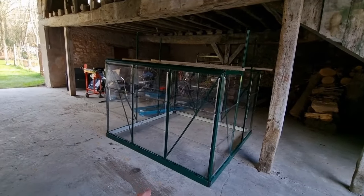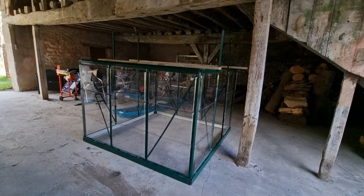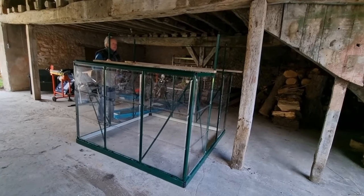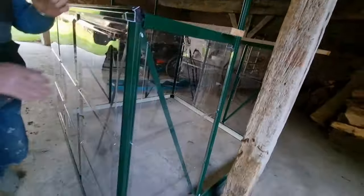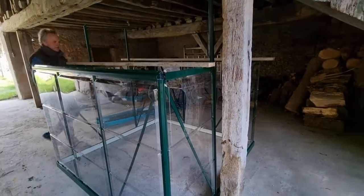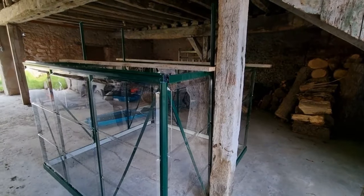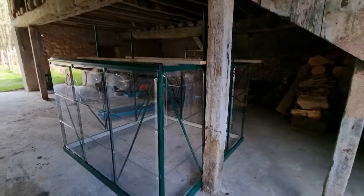Is that going to be enough to hold that down? Because the wind is coming through here as well. Sandbag? No, I'll tell you what. Put it against the post? Put it against the post, yeah. Yeah, and then what? Hang on. It's not quite against the post. I don't know. Oh, I see what you mean. All right. That's it. Still worried about it. I should be hearing bangs and crashes in the night and I'm thinking it's my greenhouse being smashed.